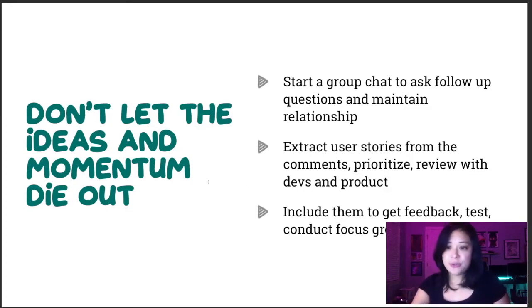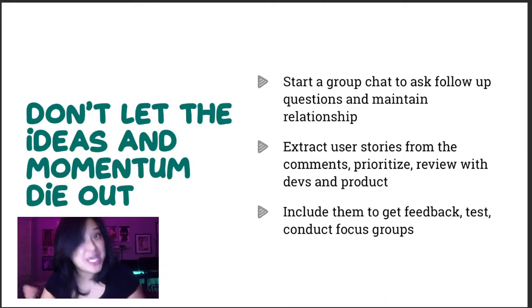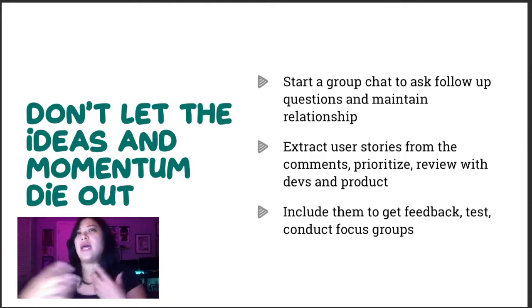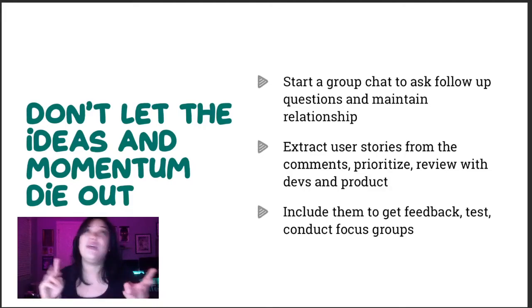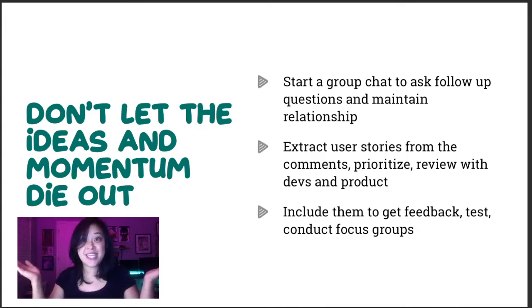And so what I can do from here is, again, prioritize these comments and stickies. You can extract user stories. You can review with devs and product to see which should be on the roadmap to get fixed, etc. But now that you have this group chat, they've already participated, they've already had FaceTime with you, they kind of know what kind of information you're looking for. You can now employ them to get feedback, to test, to conduct focus groups and validate some things. Now you have a built-in team of people to get design and research feedback from.